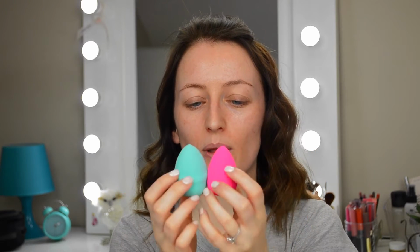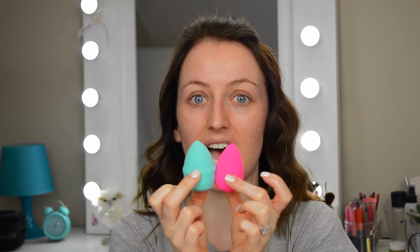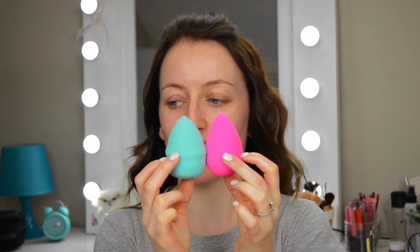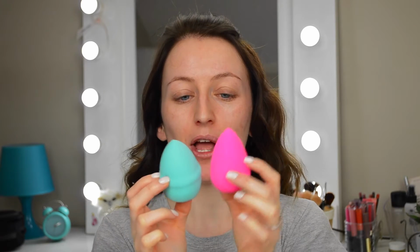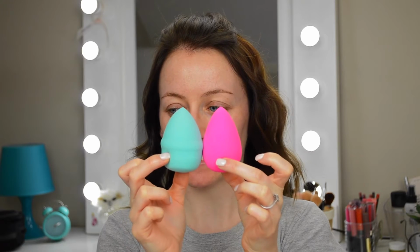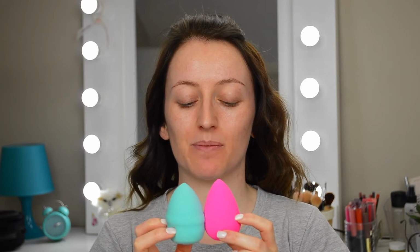Okay, so I'm going to go and fill them both up. I'm going to go and wet them both, and then we'll see what happens to the size. Okay, so I've wet them both, and they have grown to be pretty much the exact same size. They have both grown, but obviously the Beauty Blender has grown a lot more because now it's like the exact same size as the Chi Chi sponge.